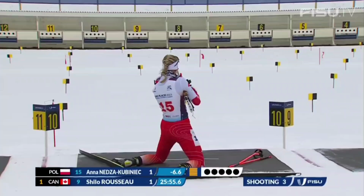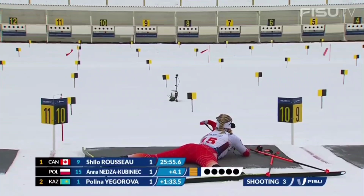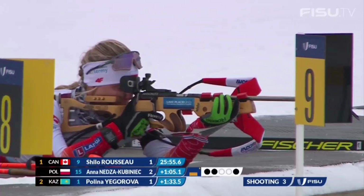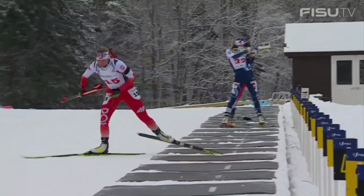Well, this is the Pole, Anya Nezda Kupinczek. Taking a breath between each shot. Just trying to calm things down. One missed at the beginning. So saved that one quite nicely. So two missed in total.